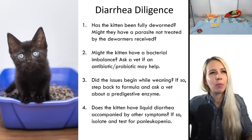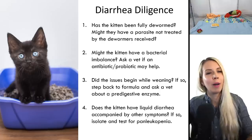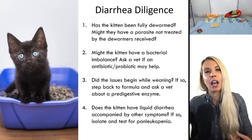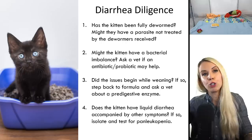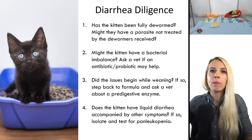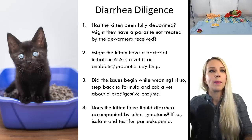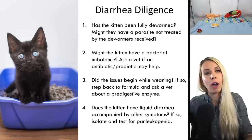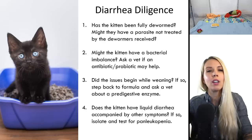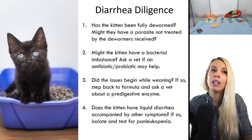So what are the first steps to be thinking about with diarrhea? If your kitten has diarrhea, a lot of the time it's going to be some kind of parasitic issue. So these are parasites inside of your kittens that give them a lot of issues like diarrhea. So please make sure that your kittens are actually dewormed. Make sure that if you're part of a foster program that you are actually going in and making sure that they get any additional rounds of deworming they need. And remember that there are parasites that are not treated by every single dewormer. So not all dewormers are the same. Make sure that your foster program is actually doing a fecal exam and treating for the specific parasite that your kitten has.